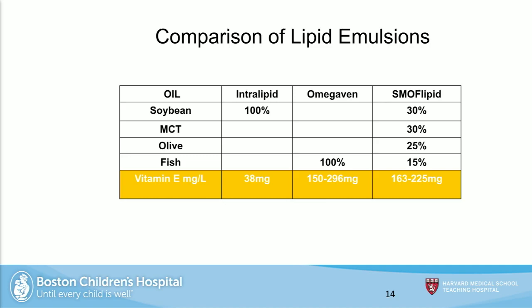They have more vitamin E just because they have to at the time it's processed because it will get rancid. So you can't have a fish oil emulsion without vitamin E because they have to make it at the fish refinery when they process the oil so it doesn't go bad.